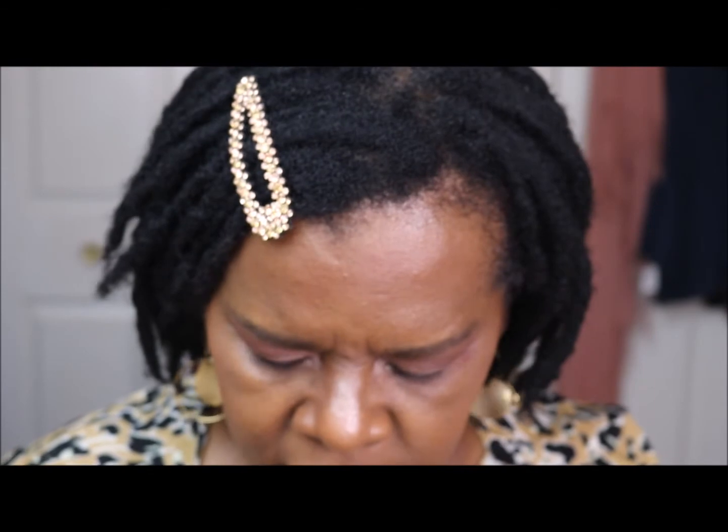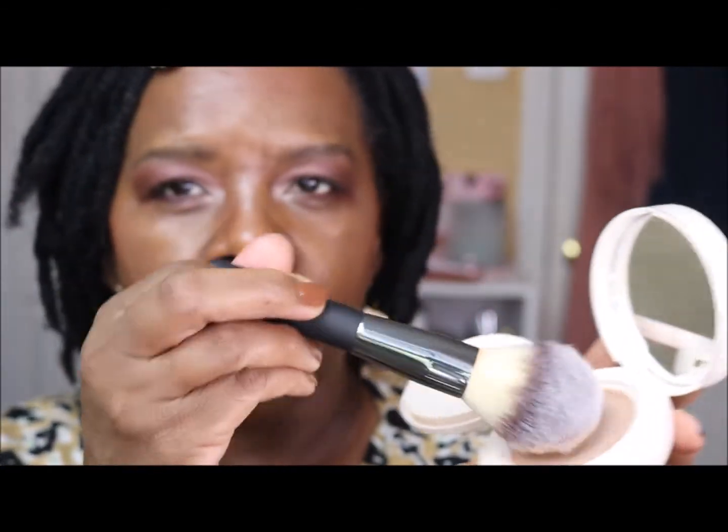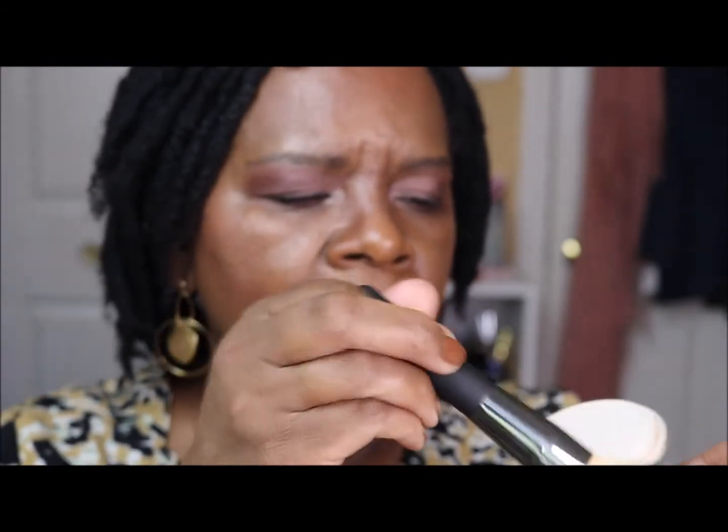I'm going to pick up a powder brush. You can see my desk. I'm going to use the one from It Cosmetics, and I'm just going to pounce it on here gently. Yeah, it's going everywhere. And you know what? I'm not feeling oily, or the oil is not breaking through. This foundation is nice. It doesn't feel heavy.